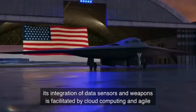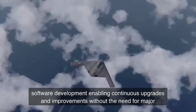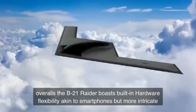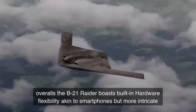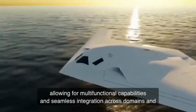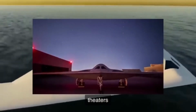Its integration of data sensors and weapons is facilitated by cloud computing and agile software development, enabling continuous upgrades and improvements without the need for major overhauls. The B-21 Raider boasts built-in hardware flexibility, akin to smartphones but more intricate, allowing for multifunctional capabilities and seamless integration across domains and theaters.